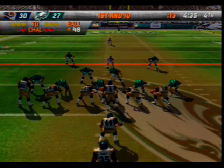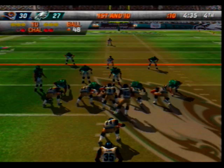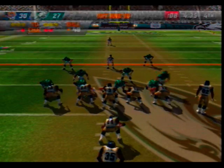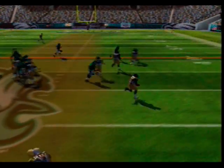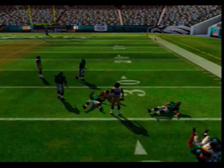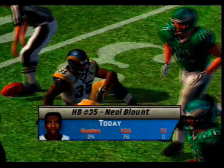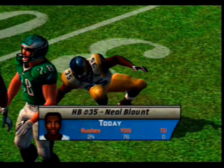First and 10. Bring it up, bring it up. Number 35 is the deep back. Number 82, the man in motion. Tosses it right. Spotted at the 34-yard line. He's in on that stop. Gets credited with tackle number six.